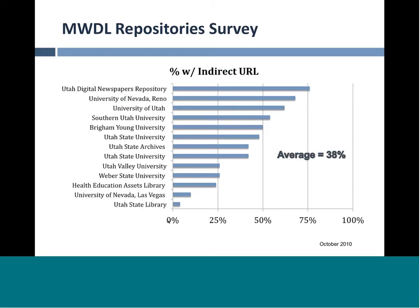We went to each one of those repositories and randomly pulled out 50 items, and then tried to find each of those 50 items for each of the 13 repositories in Google, and we searched them by title. So it was a known item search. And the ratio, the average indexing ratio that we came out with was about 38%.